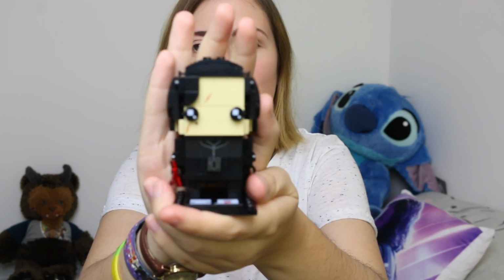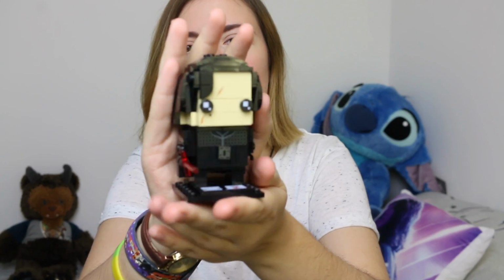Let's see if he wants to come out of the box. Let's just fix you, give you back your lightsaber so you don't have a tantrum. There we go. This is my little Kylo Ren, who I already built because I got bored and I was like, I'm gonna make him now. So this is my Brickhead Kylo Ren, $7.50.